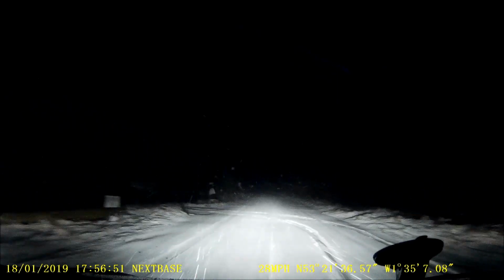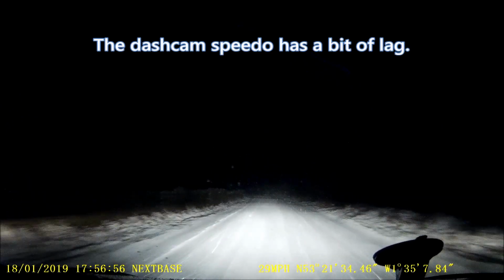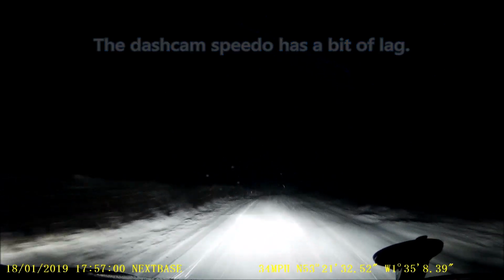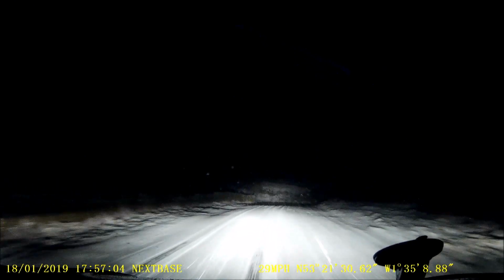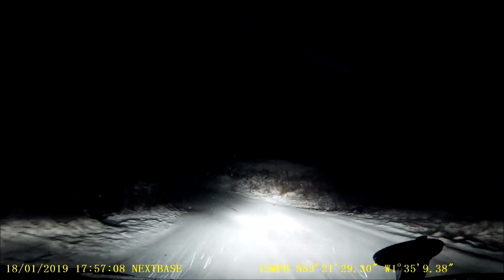Handling really well at the moment. I'm going 32 miles an hour. I'm actually putting my foot down and going up to 40 now. It still feels good. Now there's a corner coming up, so I'm going to brake quite hard. Perfect. No sliding whatsoever. Slow down to about 10 miles an hour there.